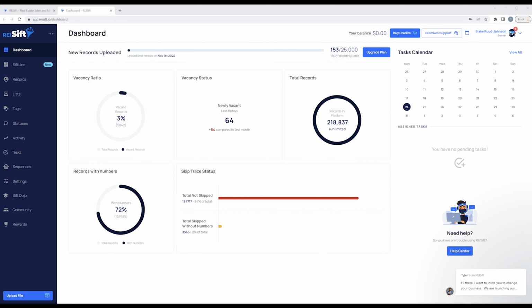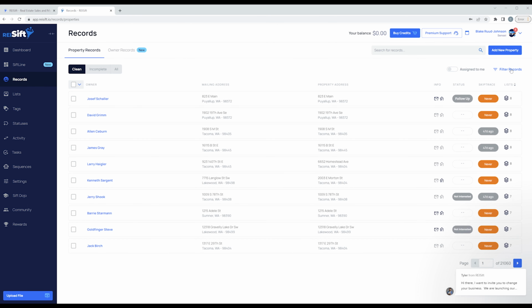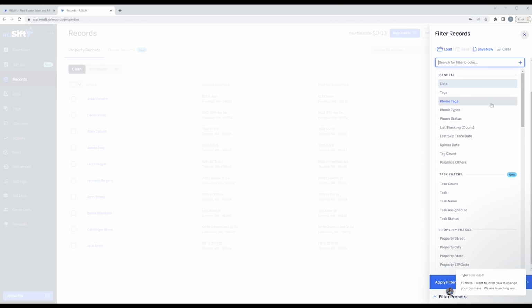Okay, now I'm going to have you guys get an REI Sift account and import your list to REI Sift. REI Sift is an amazing tool. So now let's pretend I just imported that list. Then I'm going to go to my county. So now I can list stack and I can go to property county. Put in Pierce.